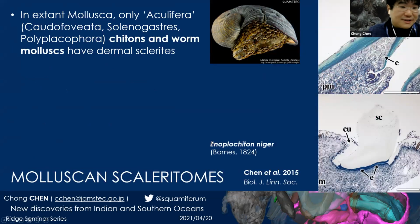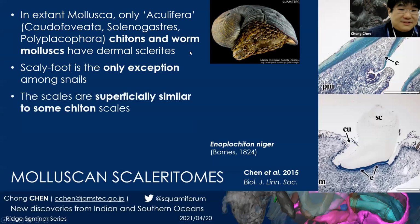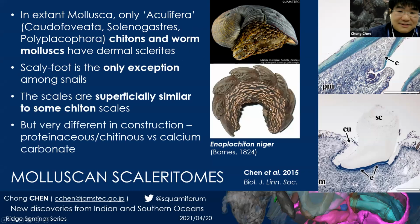And so where did the scale actually come from? Among living mollusks, close relatives of snails, there's a group called Aculifera, the chitons, like this mollusk with 8 shells. These guys have scales, but the snails do not. None of the snails have them, but some of their close relatives actually do have scales. But once we look at the construction, the scales are completely different.